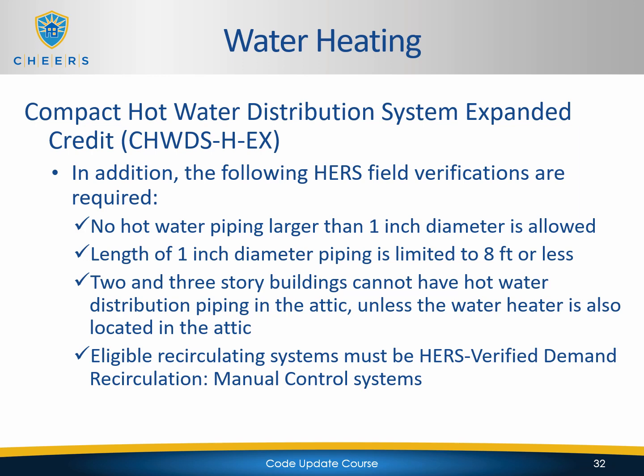So typically these water heaters are going to be on the ground floor, oftentimes near the garage. And so what they don't want is to have hot water piping that runs from that ground floor all the way up into the attic and then back down into either the 2nd story or, even worse, all the way down into the 1st story. So that makes for a very long run of piping. And with this being a compact distribution system credit, they want the piping as short as possible. So it will need to remain on the ground floor and be distributed through the floor in between stories and not all the way into the attic.